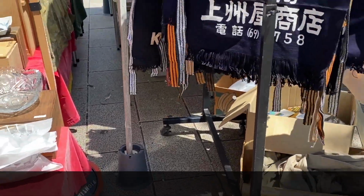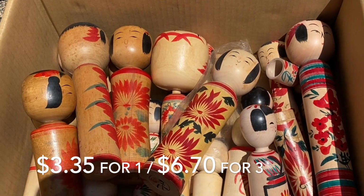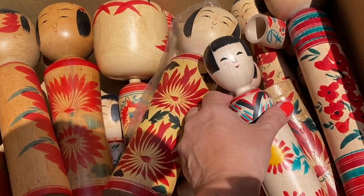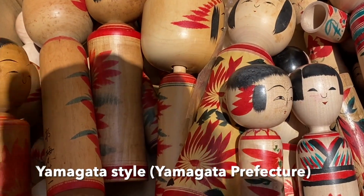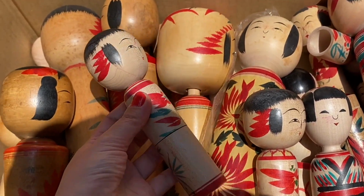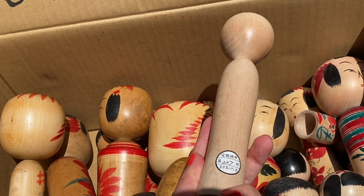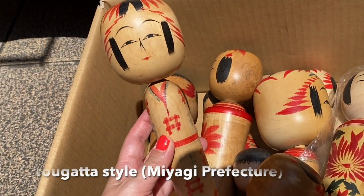These are traditional Japanese aprons called maikake and a box of kokeshi here. I did pick this one up. It's called the Kijiyama type from Akita Prefecture, but she had some issues with her face when I took her home and realized then. Always check the kokeshi. Like there's one over here which is obviously spun round or something. Can you see there? Also in the summer, need to be careful with your hands being sweaty because the paint will rub off onto your hands and then back onto the kokeshi, and it's a whole lot of messiness.